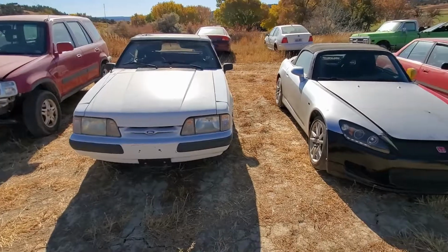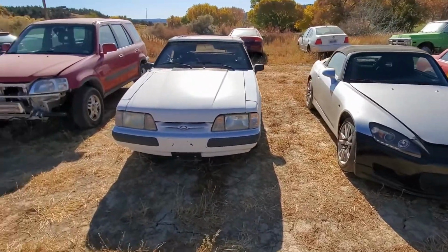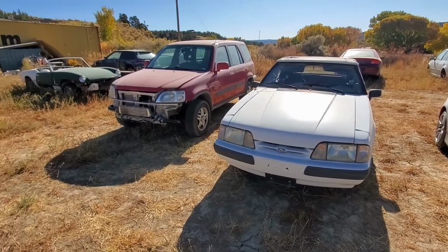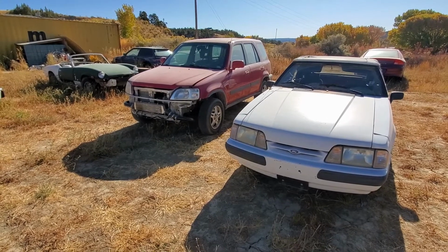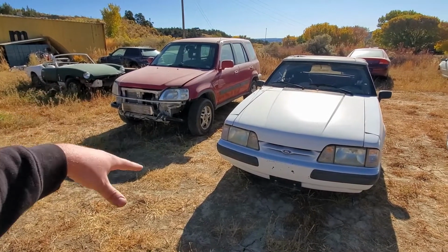But here's all the vehicles. They all do run now. So yes, the CRV does run and drive. It's still tuned by PFI with the 1000cc injectors, 3582 setup. Has a mil-spec log-style manifold, stuff like that. It does run and drive now.